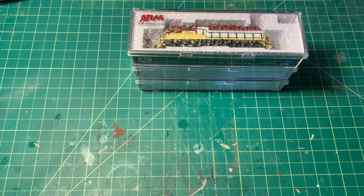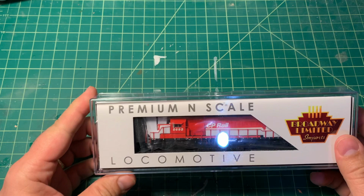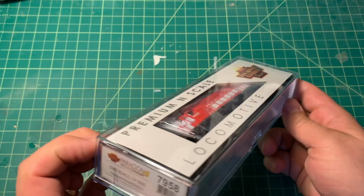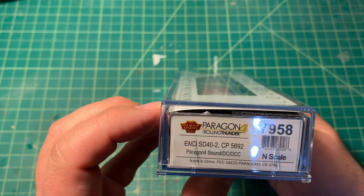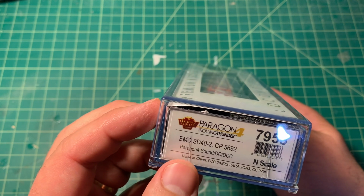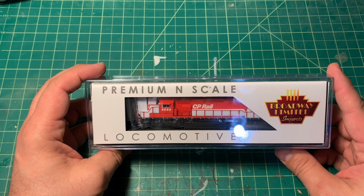But I also have one more locomotive to show you. So the other one is this new Broadway Limited. This is an SD40-2 N scale DCC, and it's got Broadway Limited's new Paragon 4. So this is one of their refurbished ones.